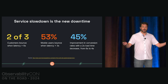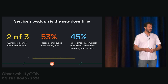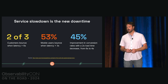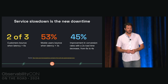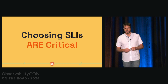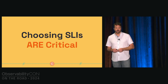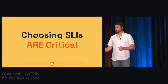I guess our partner Embrace here could probably tell you all about mobile monitoring and how true that is as well. But you've probably also seen that you can see a 45% improvement in the conversion of your e-commerce payments with higher performance or lower latency. So service slowdown is as important as availability. With this information, how do we actually choose our SLIs? Plain and simple, the goal of an SLI is to measure the service reliability and performance your customers are experiencing.